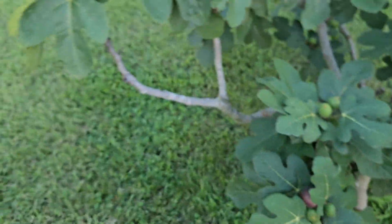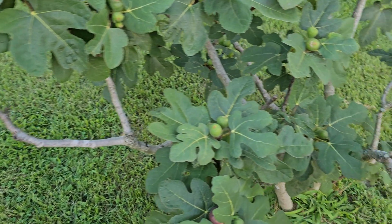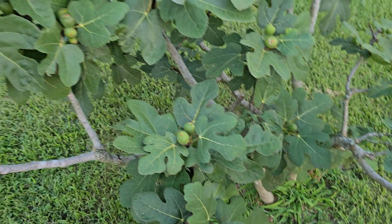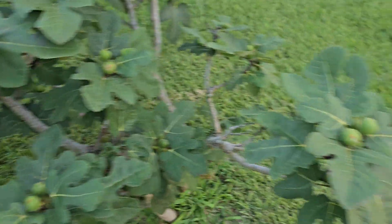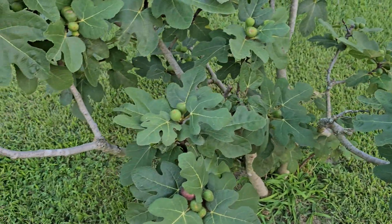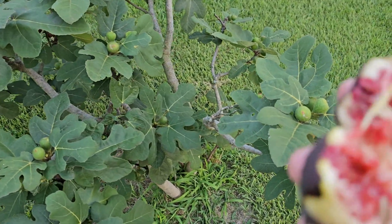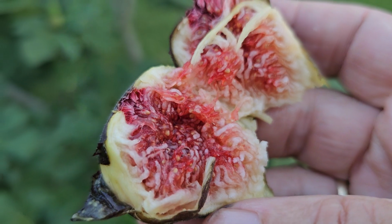This is, I call this my Mount Etna or Hardy Chicago Unknown, because, and I told the story, I never told the story about this. I don't have time now. I promise you I will. I want to show you my container figs real fast. I'm going to have to take a bite of this one.